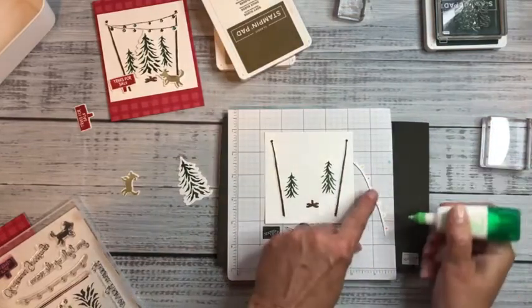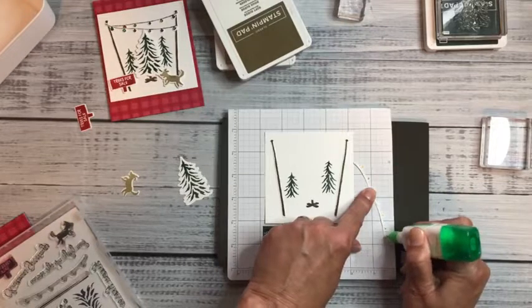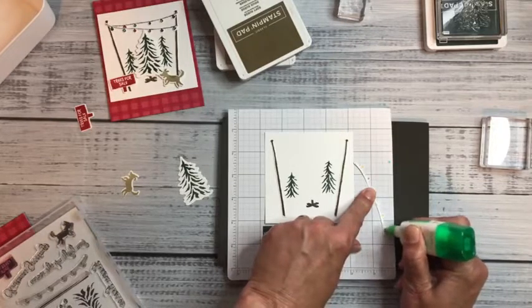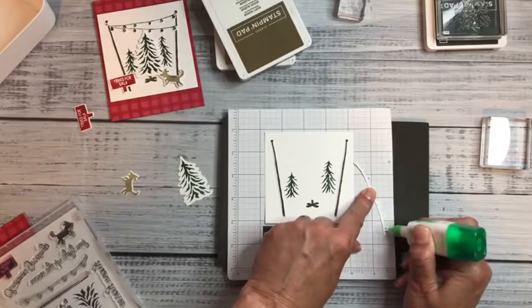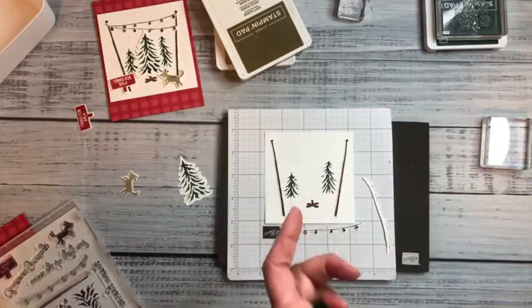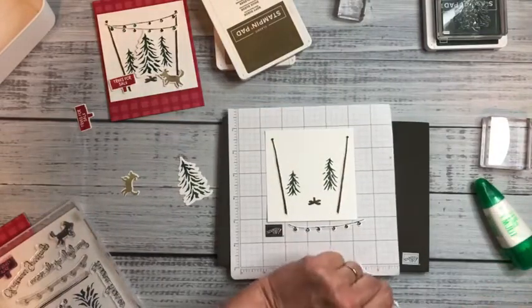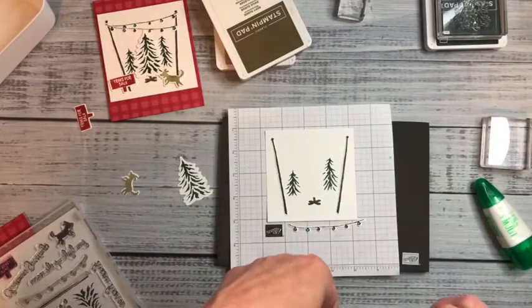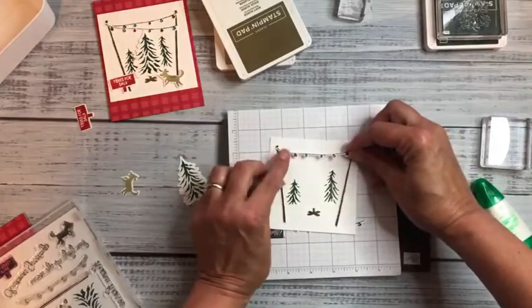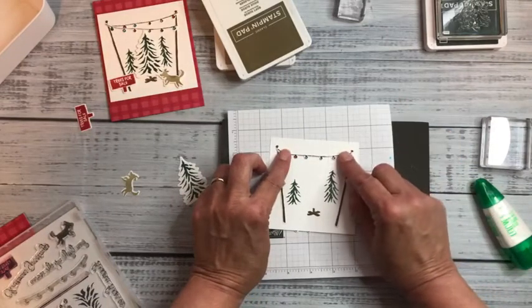Sorry, I wasn't talking because I was down close to the paper, which meant my mouth was not near the microphone. There we go. So first string of lights have adhesive on them. And they are literally going to hang from top to top.